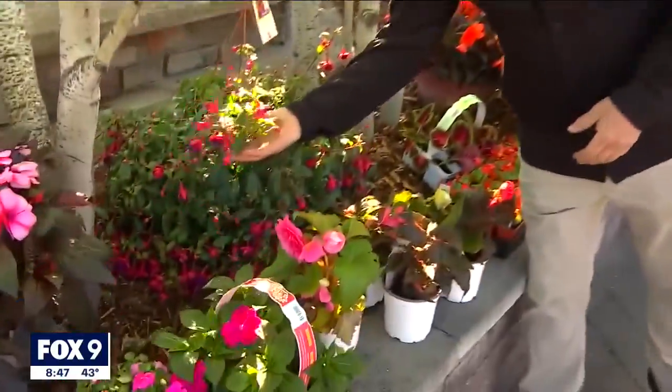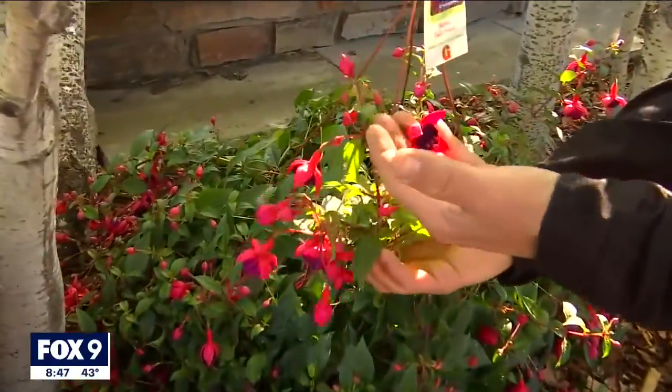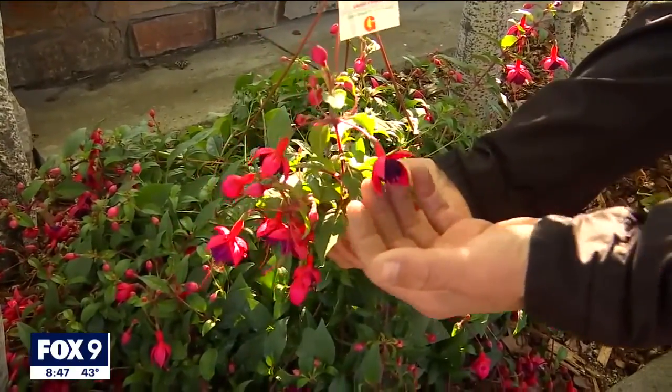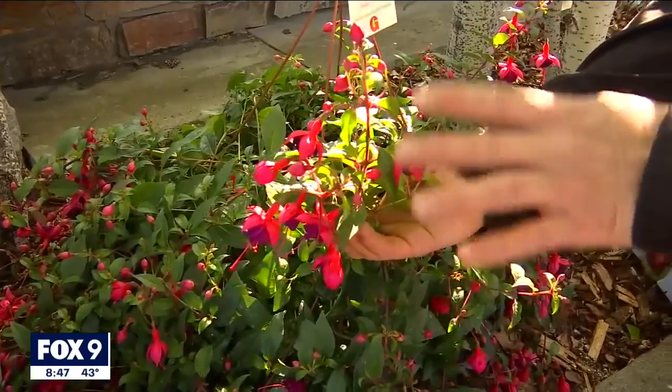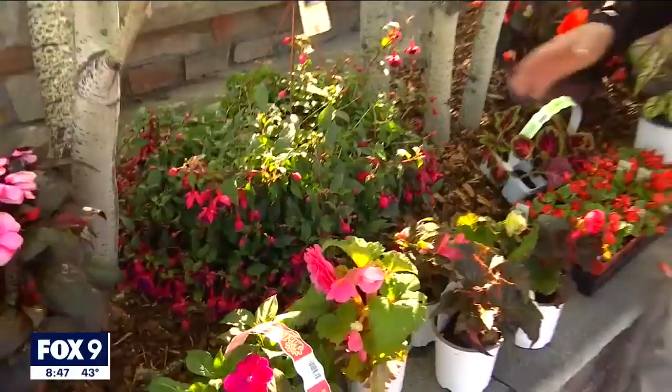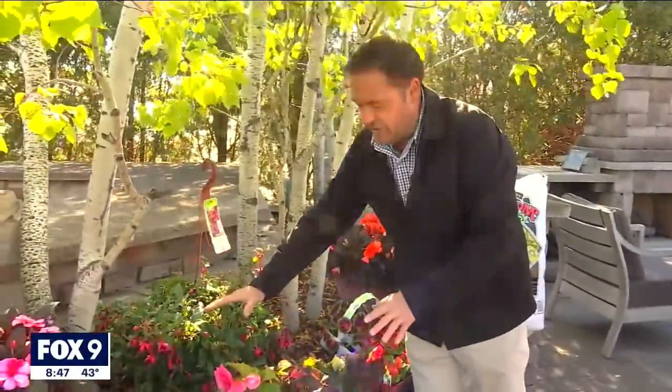Also, fuchsias are a great little shade flower. Really interesting flower too. It's kind of a pendula type flower, and it's really stunning. The best thing about this though is hummingbirds are attracted to fuchsias. So if you're looking to attract hummingbirds in a shady spot, that's the go right there.